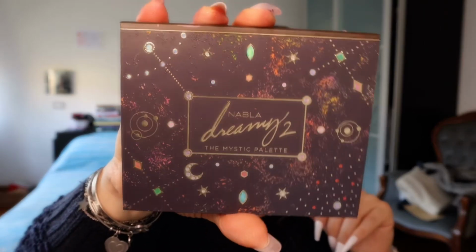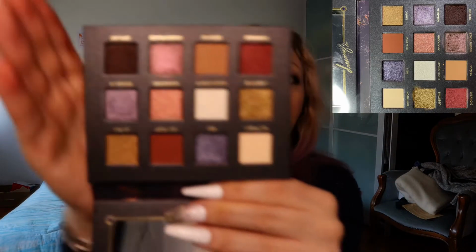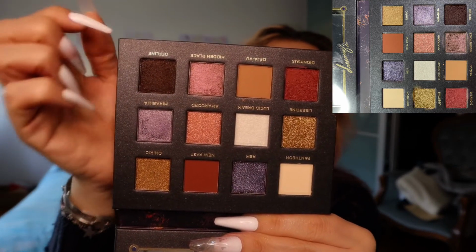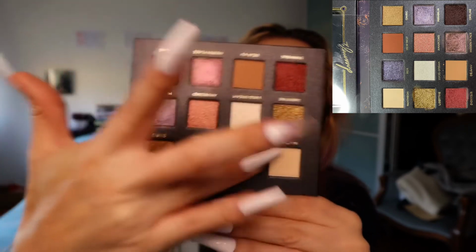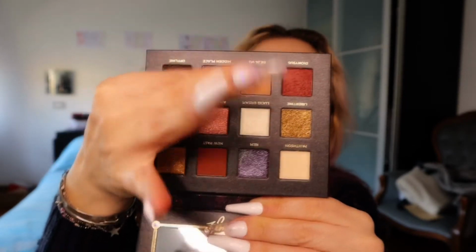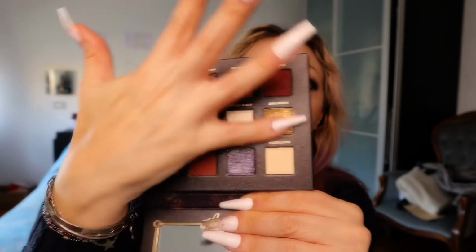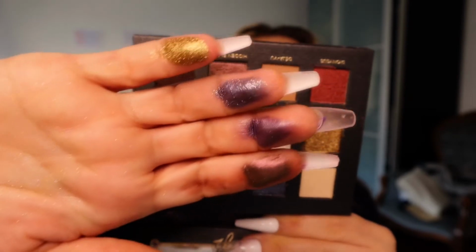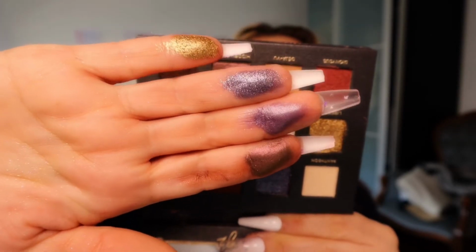Then we have, and this one is new because I've never used it, I purchased it recently, the Dreamy 2. And you see, I just swatched the palette. This is a little bit more dark and bold. You see, there is always a blue, violet, rosy, pinky shade, a goldy one, but they are really intense, more intense than the other palettes, you see.